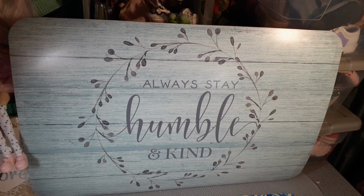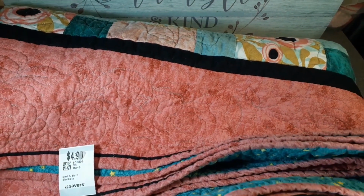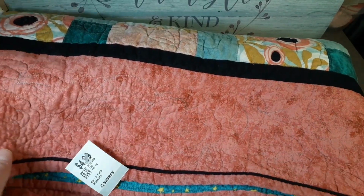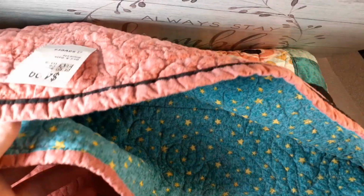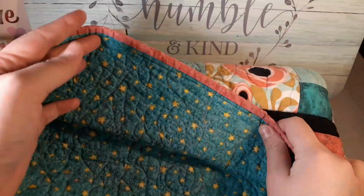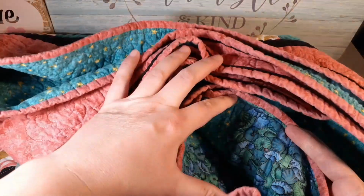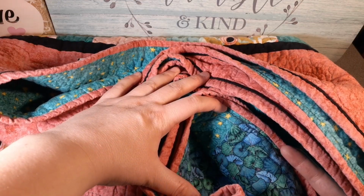Now I'm going to show you the big thing if I can fit it over here. Hold on one second. This is the big thing. It is a handmade quilt. I got it for $3.49 and I want to show you the inside. Look at that. Hold on, guys. That's the outside and then that's the inside. And then down the middle right here, look at that. Flowers and leaves. Do you see that, guys?